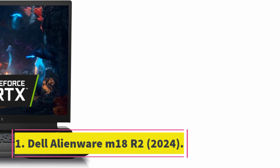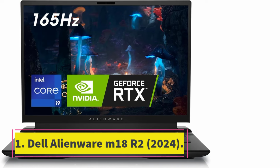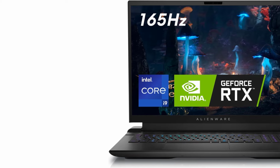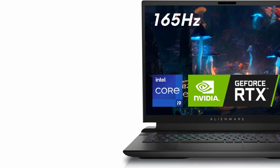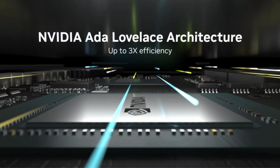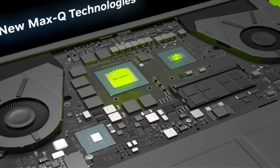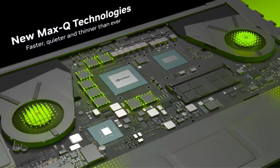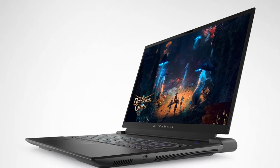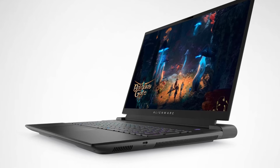Number 1. Dell Alienware M18R2 2024. The best gaming laptop we've tested is the Dell Alienware M18R2 2024. This large 18-inch model delivers a fantastic gaming experience with high, consistent frame rates. It's available with fast Intel 14th Gen CPUs and discrete NVIDIA GPUs, up to a Core i9-14900HX and an RTX 4090, respectively.